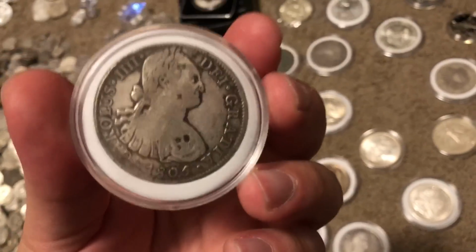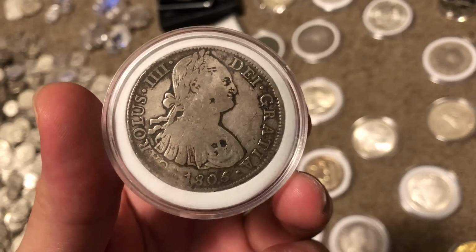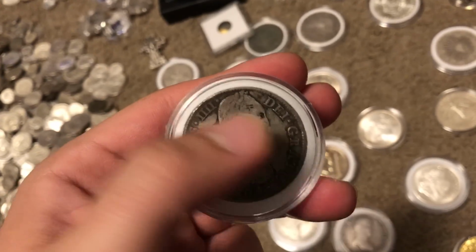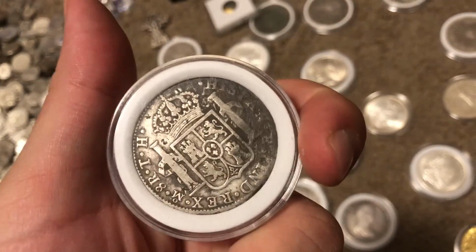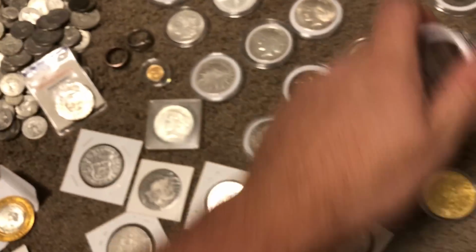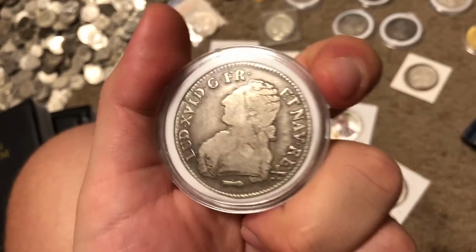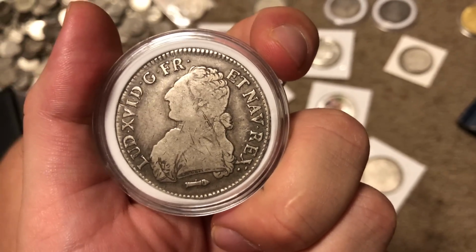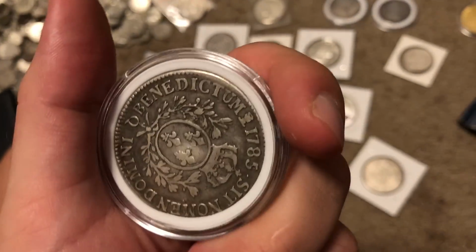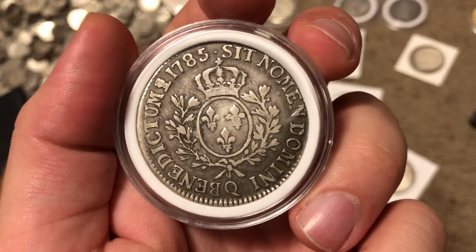I have another Spanish 8 reales from 1806. I love the fact that this thing has chop marks right on its nose. You can see that right there. I have another, oh, this is a French ECU. Very big coin as well. And this is from 1785. You can find this one in the red book as well.